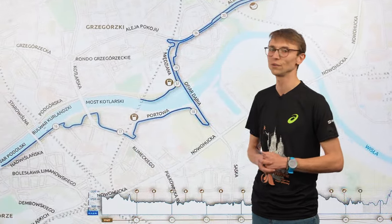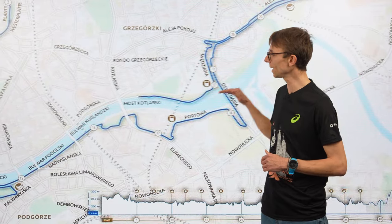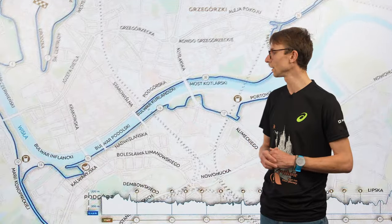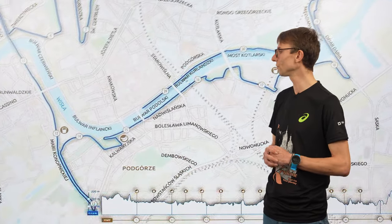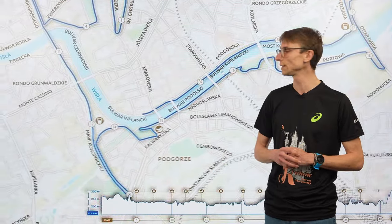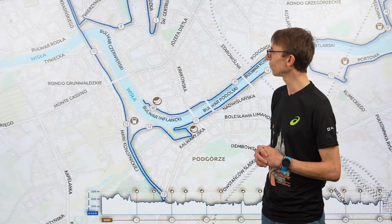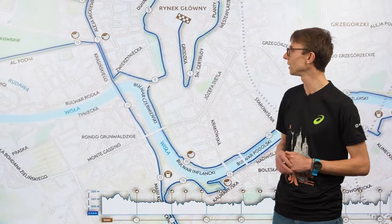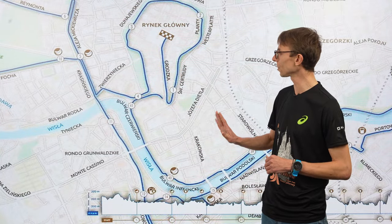You reach the Vistula River again, and you run by the boulevards. 2 or 3 times you go up a few meters, don't worry, it's not hard. And on the right, around the 40th K, you'll see the Wawel Castle. Here, there's a turn, we'll stop here.